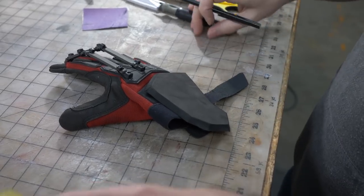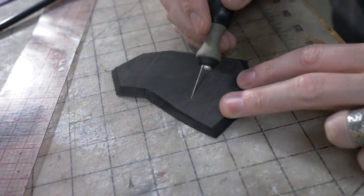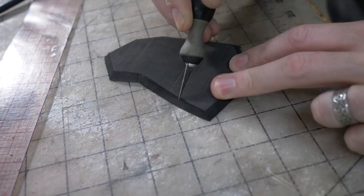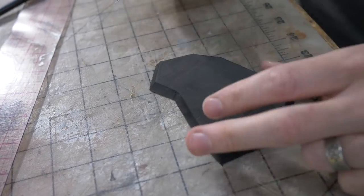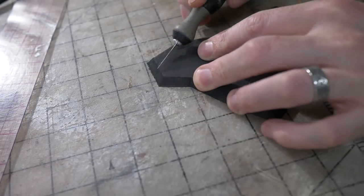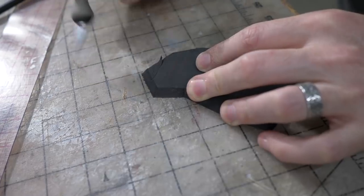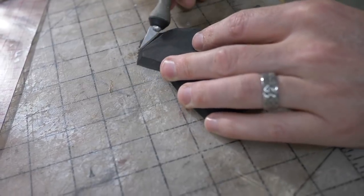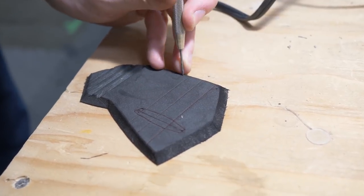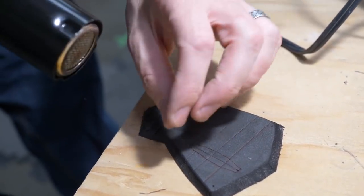Okay, I wanna cut some lines in it to match these lines here. These lines here, I'm just gonna score with a really sharp knife, so I'm not cutting all the way through. These ones, I still have this really sharp knife, but I wanna add like a V, like that, and like that. And when I pull this piece out, there's a nice V groove there. Oh. These are all scored now. I can hit it with this heat gun and open them up.